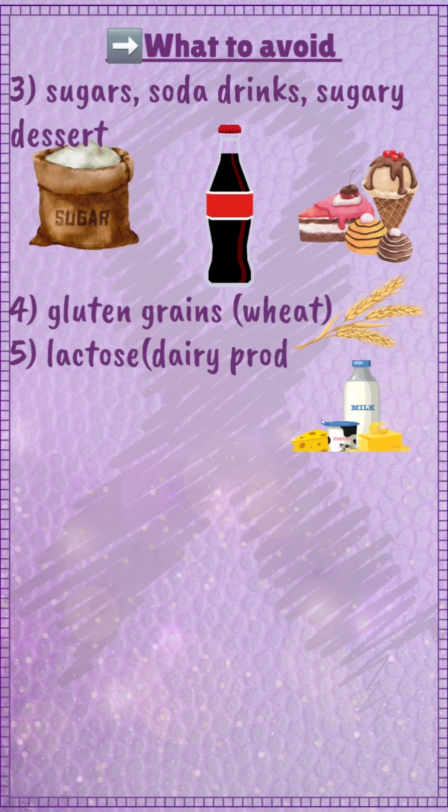Now, all grains that contain wheat are gluten grains. Number 5, lactose, dairy products, milk, yogurt, and cheese. Number 6, high sodium foods. So that is the foods that are high in salt.